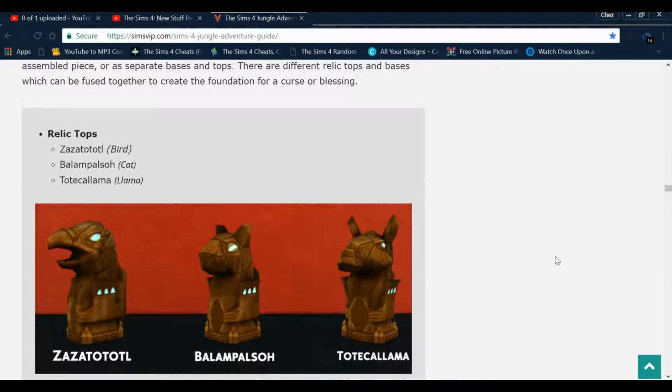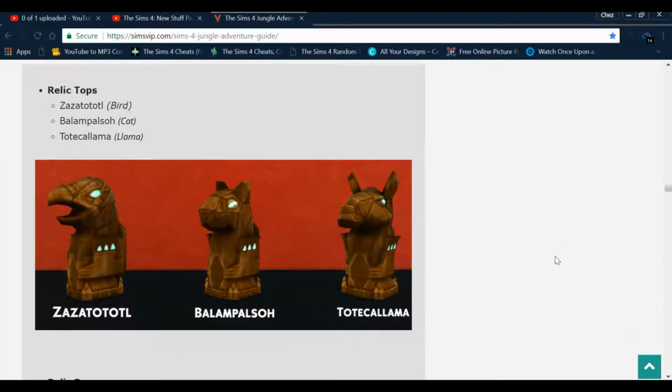Alright, so these are the 3 different tops you can get. You have 3 different tops, 3 different bottoms, which makes 9 combinations. So relic tops. All of these sound almost unpronounceable. So I've already tried to pronounce the top one. That's the bird one. Now the cat is a Balamischel. I'm murdering these names. That's the middle one. And then the llama is the Tokalama. That one's the easiest one to pronounce.